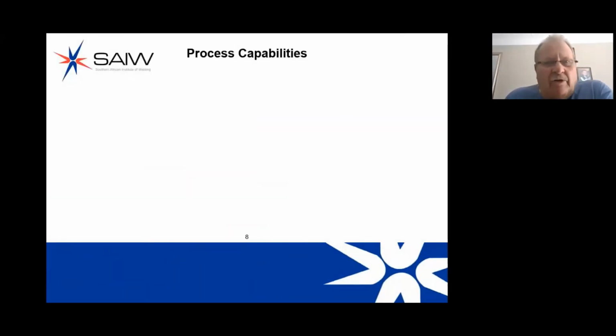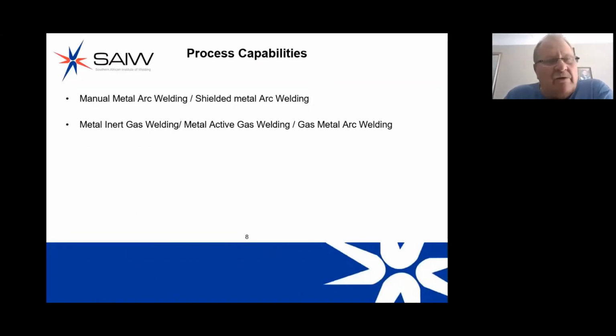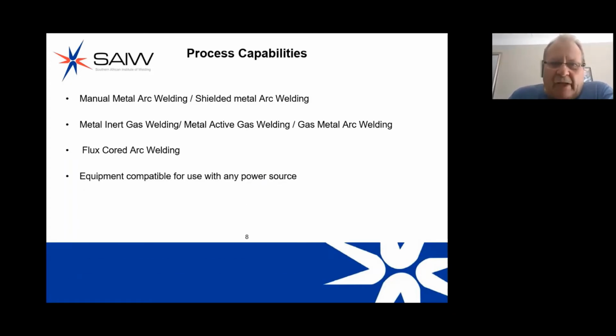Process capabilities. Currently, the equipment is capable of doing manual metal arc. We can do MIG-MAG or gas metal arc, and we can also do flux cored arc welding. Unfortunately, the process is limited, and at this point in time, it cannot accommodate any gas tungsten arc welding. And as I stated before, the equipment is compatible for use with any of your power sources.